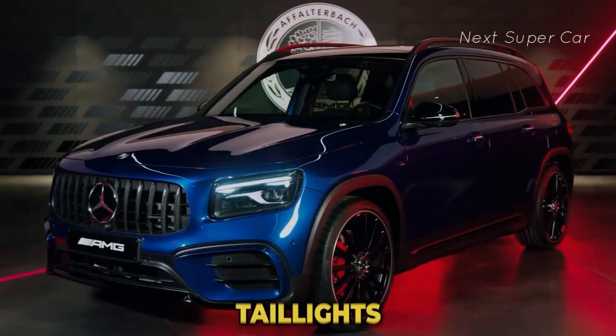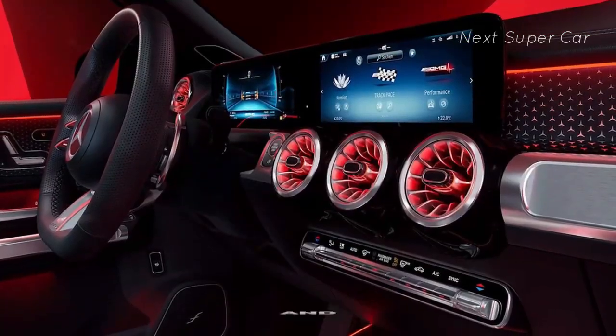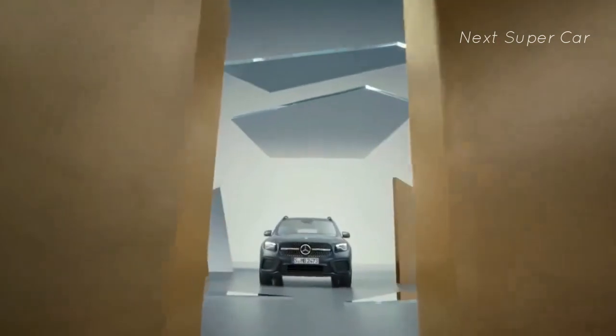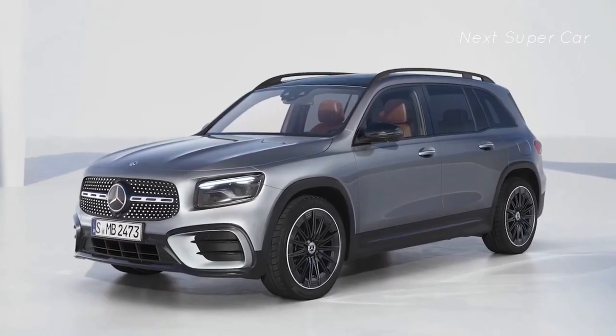Fresh headlights and taillights, redesigned front bumper, bigger screens on the interior, and even more power. All packaged in this same boxy body we've known for some time. This is the new 2024 Mercedes GLB, but can we really call it new?